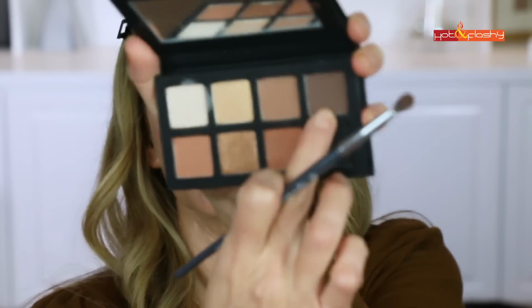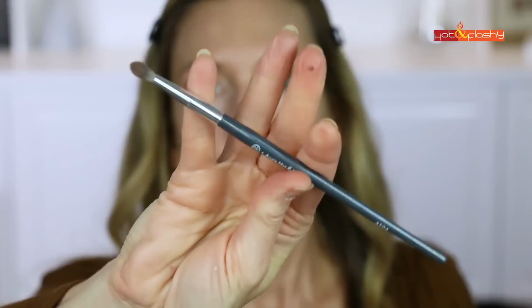Next, I'm gonna go into this dark brown shade over here with the A504 brush. This is like the little detailer. This guy is so fantastic. Again, does the blending for you. I'm not gonna bring too much of that up into the crease. I'm just gonna mainly try to darken up that outer corner. Add a little drama out there.